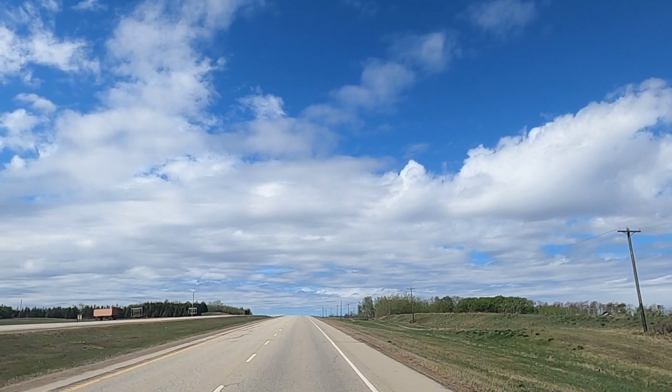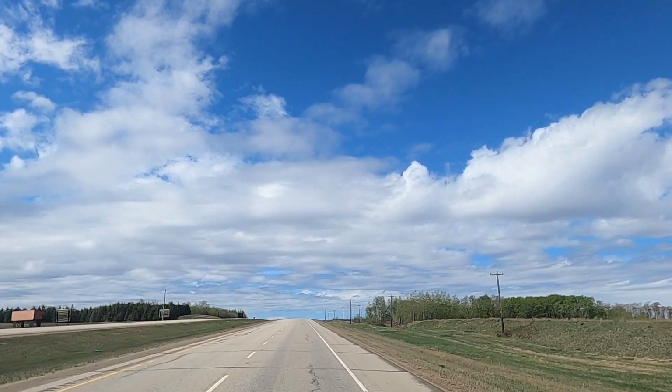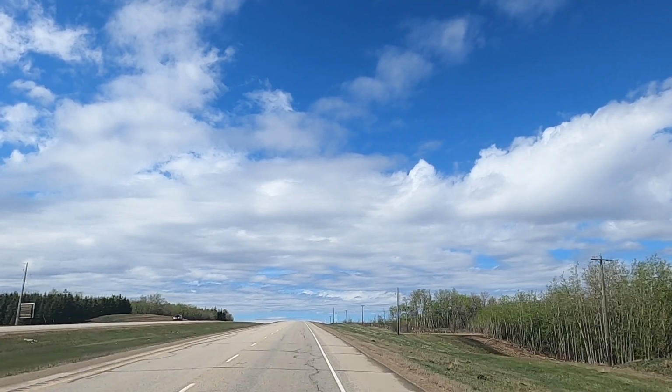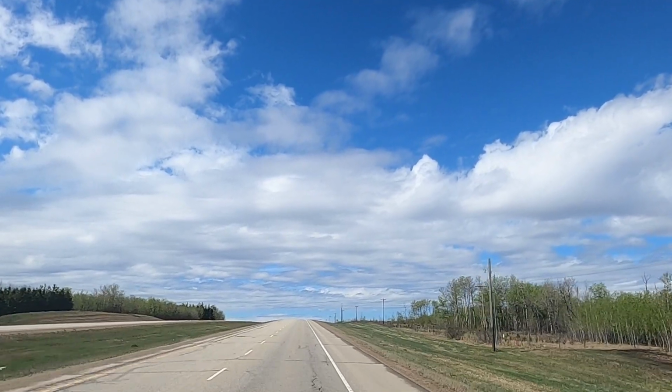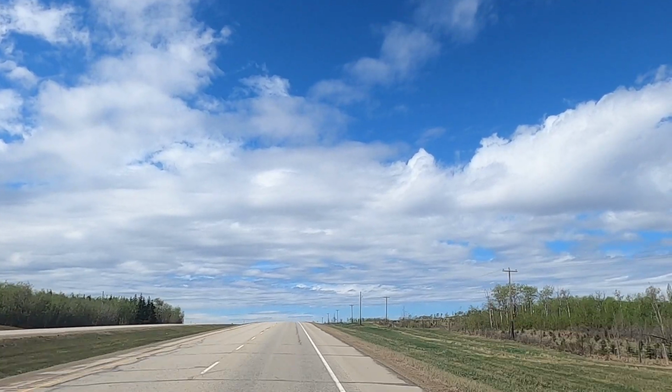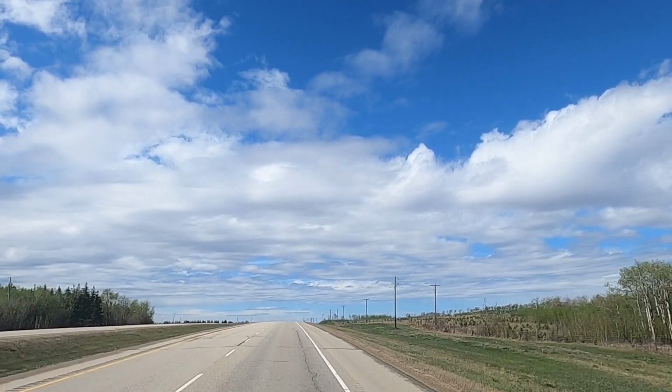Well, look at that. Out of the rain and into the sun in just a few short miles. We just made it past Grand Prairie and we are heading towards Dawson Creek. We're about 75 miles away. Things are looking much brighter.